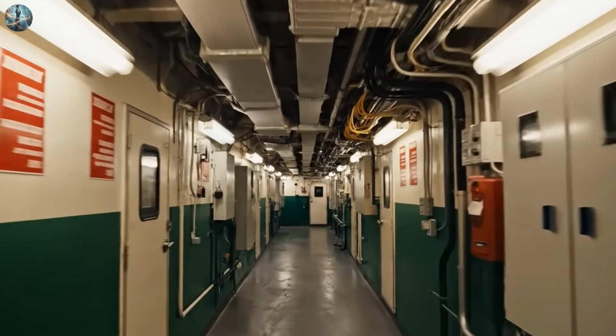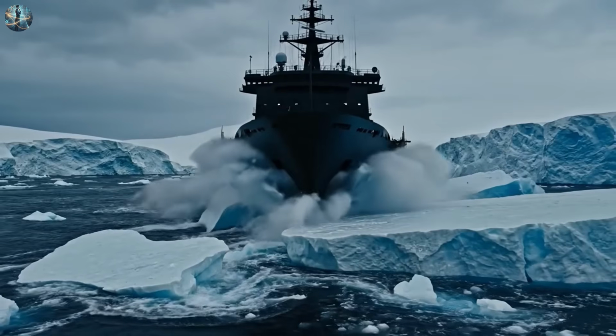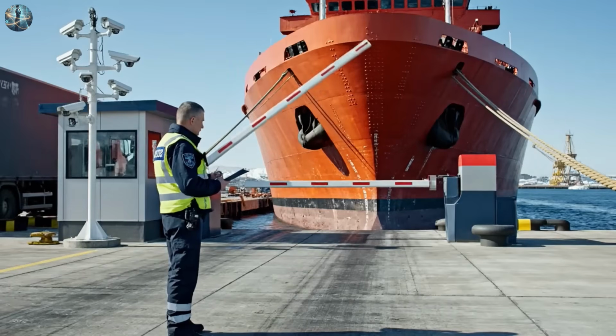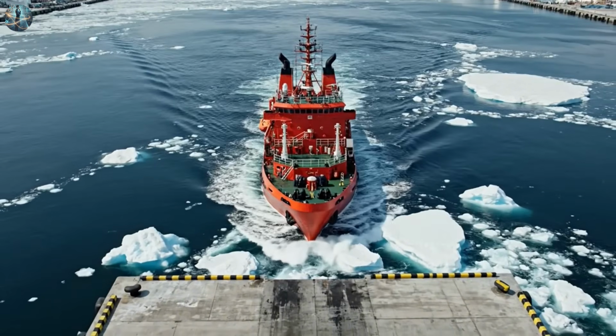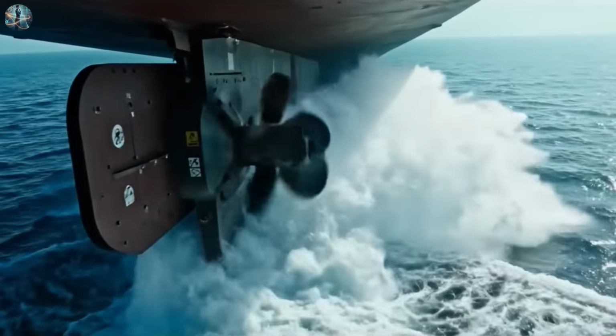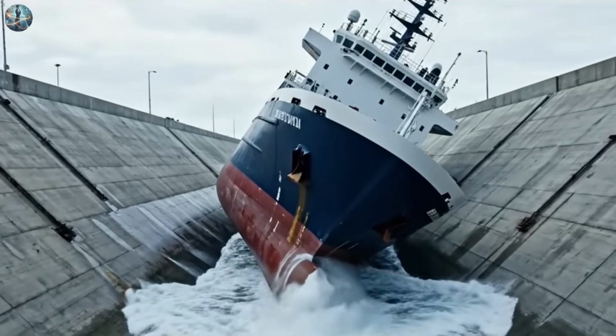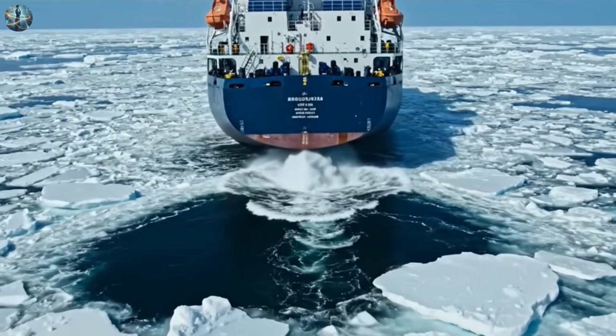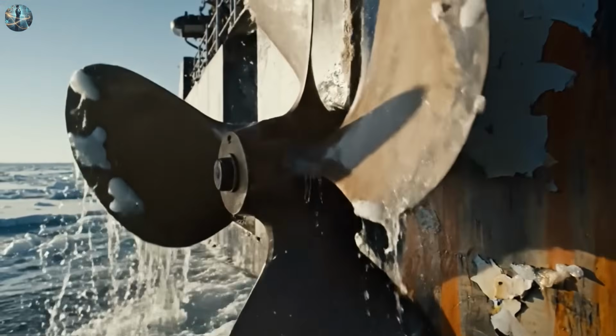Many modern ships use diesel-electric or LNG electric systems. Generators produce electricity, and electric motors drive the propellers. The advantage is massive torque and smooth control. Using LNG reduces emissions compared to diesel, but operating in extreme cold is a major challenge, as are safe storage and refueling infrastructure. Clean technology comes at a price.